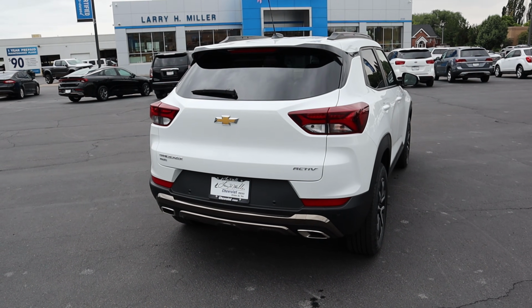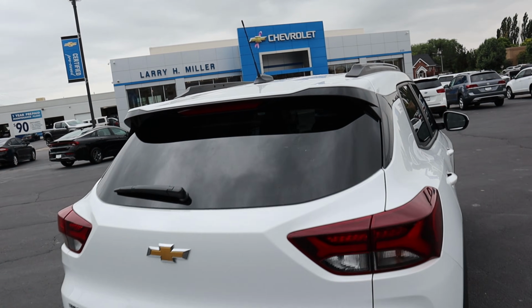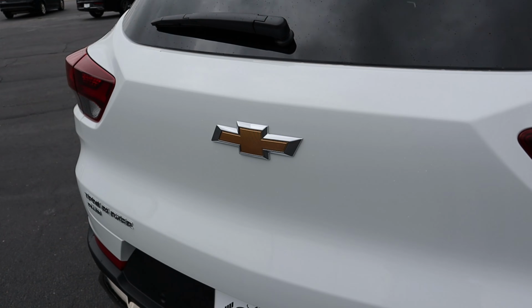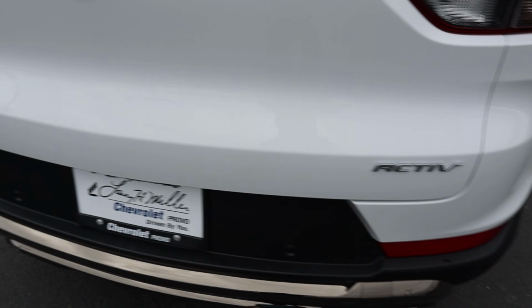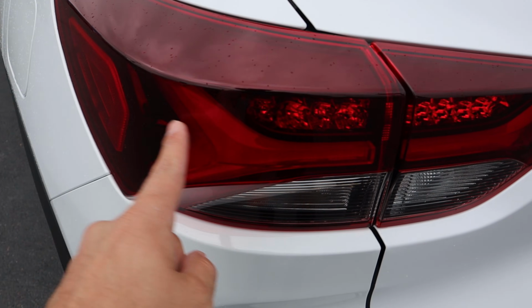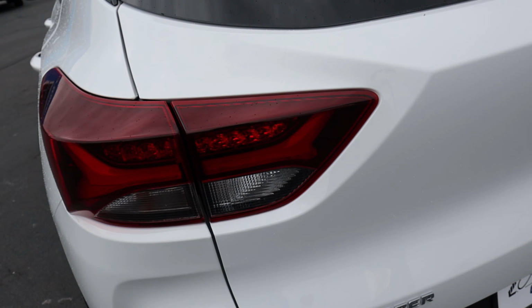Now let's finish things up with the rest of the rear. So first off, you can see that it is painted black here to kind of create some contrast. Again, we got the traditional Chevy bow tie, Activ badge there on that side, and then a Trailblazer all-wheel drive badge. And then we got these cool taillights. Look at the intricate details inside the light, pretty cool.